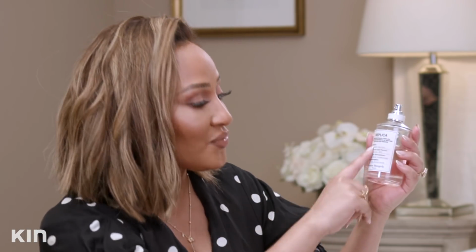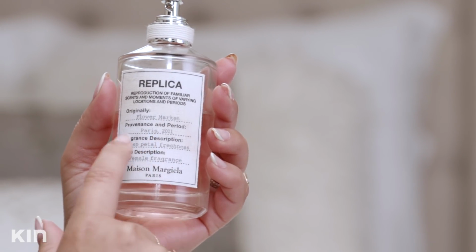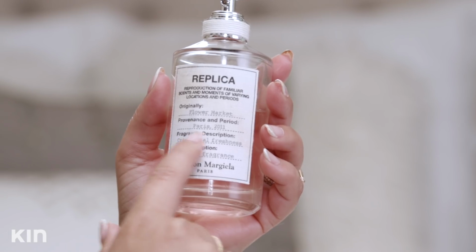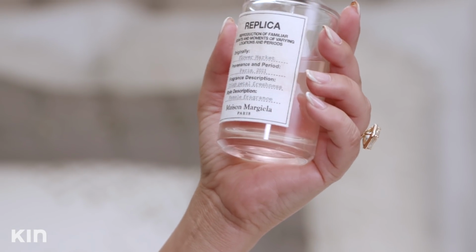They have some that smell like you've been by the ocean, super dope. But this one that I found, look how it's listed. So it says Replica. Originally, it says Flower Market. The province and period, Paris, 2011. Fragrance description, crisp petal freshness.